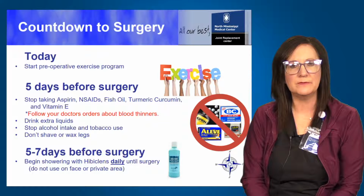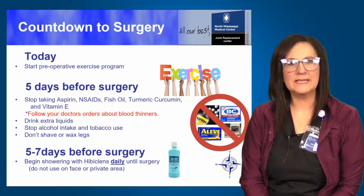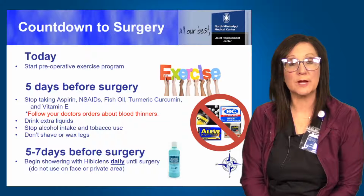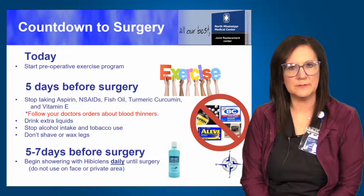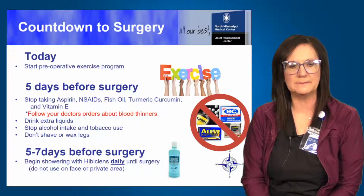5 days prior to surgery, we would ask that you stop taking any aspirin or anti-inflammatory medications such as Aleve, ibuprofen, things in that category, and some supplements that can thin your blood, such as fish oil, turmeric, and vitamin E. If you are taking a prescription medication such as Eliquis or Plavix, anything in that category, you would need to discuss this with your prescribing provider so that they can give suggestions on when you would need to stop that medication. We would also ask that you begin drinking extra fluids between now and surgery so that you will be well hydrated when you come in.